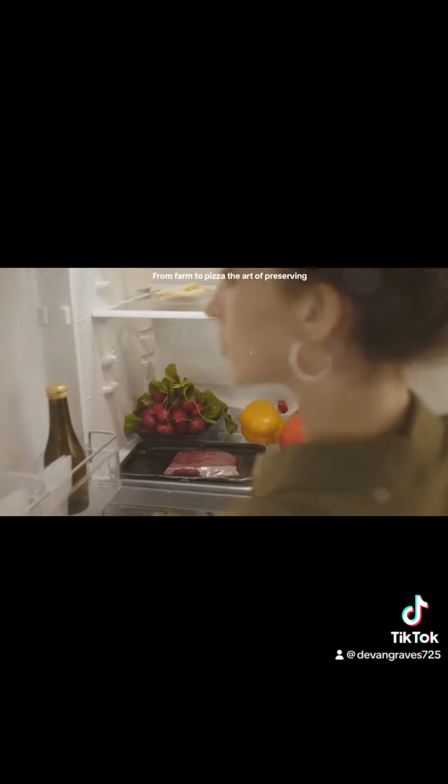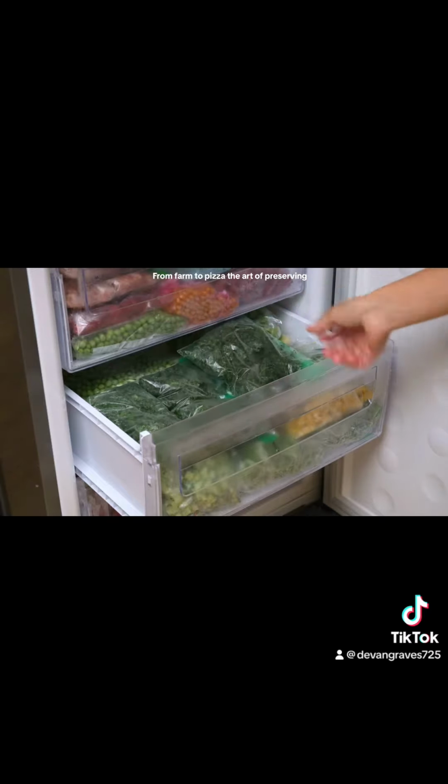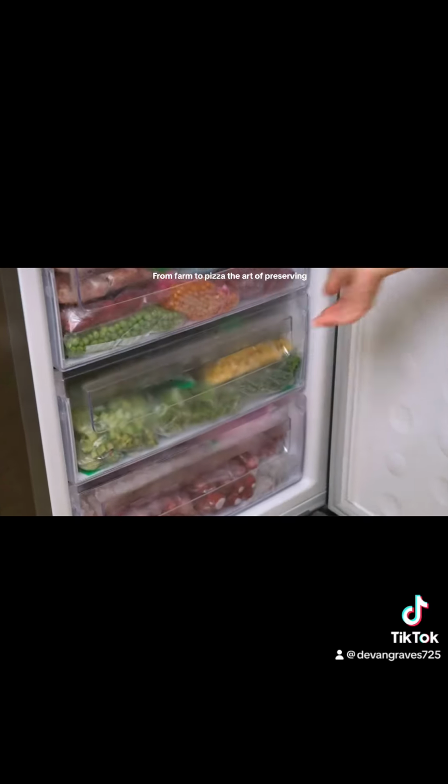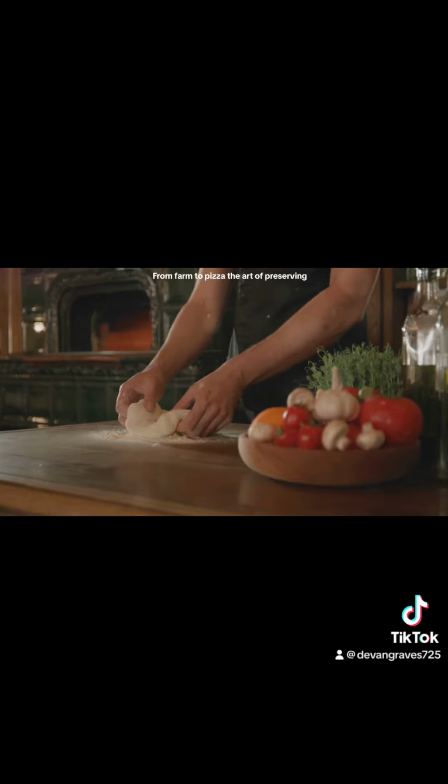In the 20th century, with the advent of electricity, refrigeration became a household norm. This allowed for preservation methods such as freezing, which slows down the decomposition process by turning water into ice and inhibiting bacterial growth. Now imagine combining these preservation methods with culinary skills to create something as delightful as a pizza.